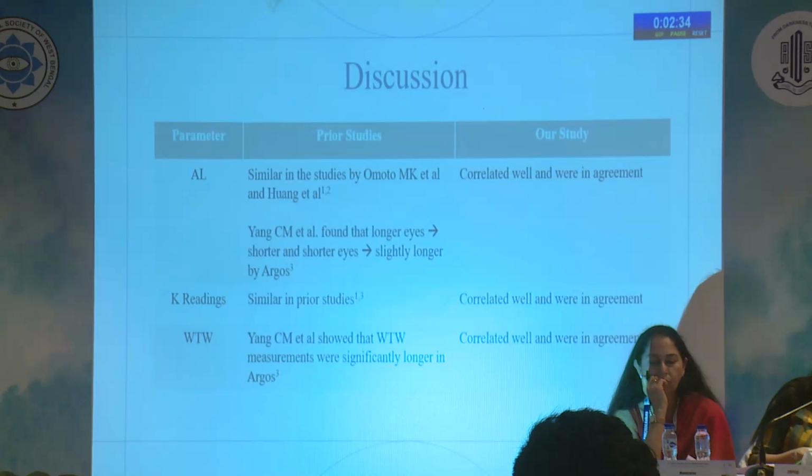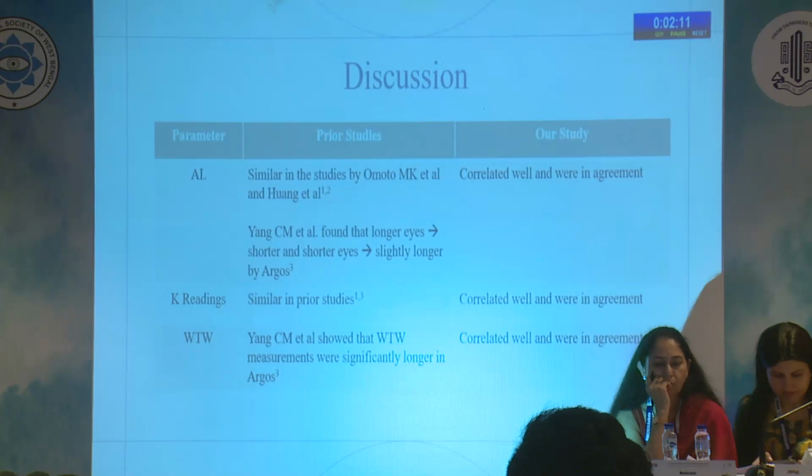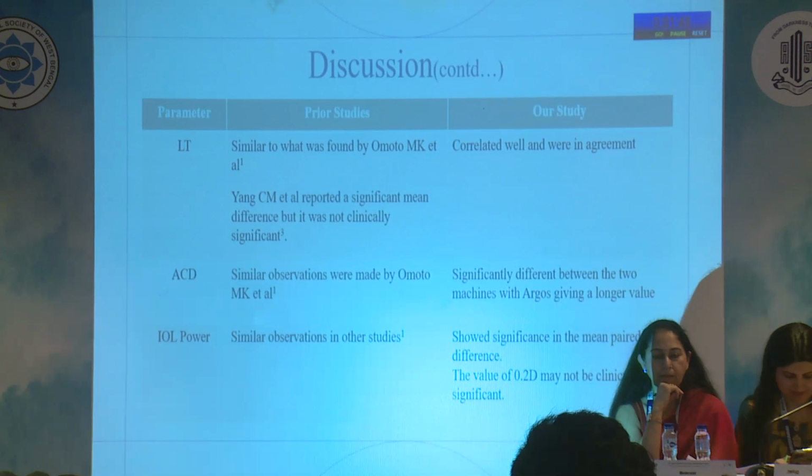Coming to our discussion, in our study the axial length correlated well. However, in a study by Yang CM et al., they found that in longer eyes, Argos gave a shorter reading, whereas in shorter eyes, Argos gave a slightly longer value. The K readings were similar in our study and in other studies that were done. With the white-to-white measurements, Yang CM did find a difference, where Argos measured a significantly longer white-to-white. For the lens thickness as well, Yang CM found a significant difference, but it was not clinically significant. With respect to the ACD measurements, similar observations as ours, where Argos gave a longer value, were made by Omoto MK et al. And the IOL power that we obtained was similar to prior studies.